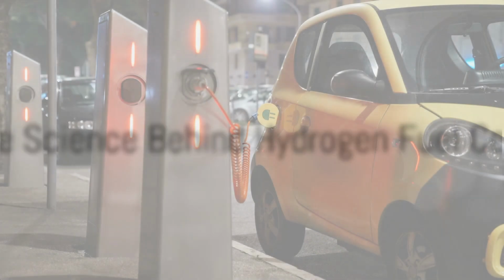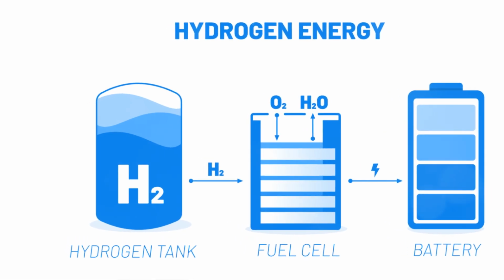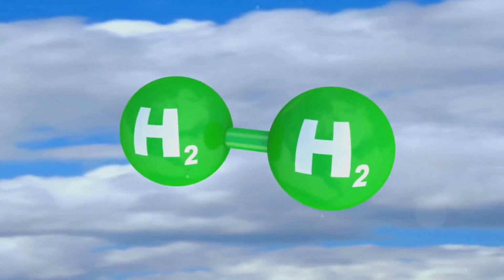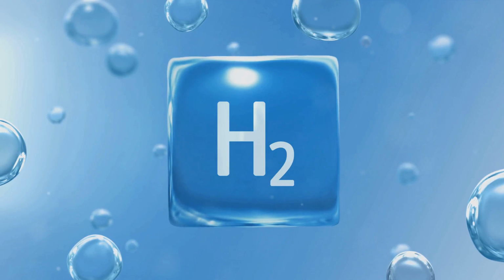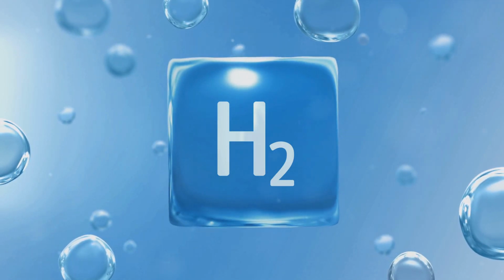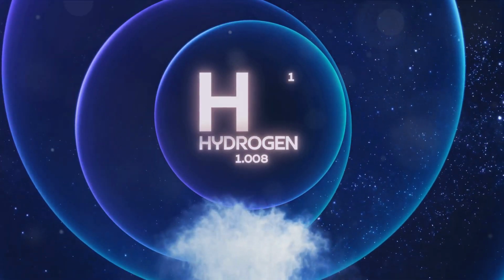Before we delve into the potential of hydrogen cars, we need to understand what powers them: hydrogen fuel cells. Imagine a sandwich. A hydrogen fuel cell in its simplest form is like a sandwich with two slices of bread, the anode and cathode, and a filling, the electrolyte. But instead of cheese or ham, we're dealing with hydrogen and oxygen. Intriguing, isn't it? In the first slice of bread, or the anode, hydrogen gas is introduced.